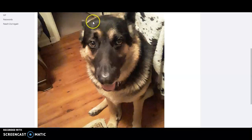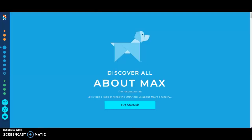So we already knew that he was obviously very much German Shepherd, but since we did not buy him from a pet store, he was sold as pure German Shepherd, but from a private seller. And we were just curious to see what else he had in him, other than German Shepherd. So when you get your results back, you'll get a nifty little email, and it'll make you log into Wisdom Panel, and then it will give you this.